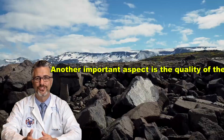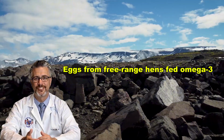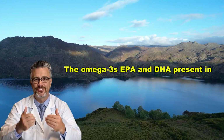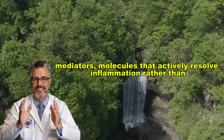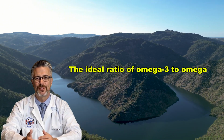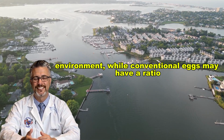Another important aspect is the quality of the eggs chosen. Eggs from free-range hens fed omega-3 enriched feed contain up to 5 times more anti-inflammatory fatty acids than conventional eggs. The omega-3s EPA and DHA present in these eggs are precursors to specialized pro-resolution mediators, molecules that actively resolve inflammation rather than simply suppress it. The ideal ratio of omega-3 to omega-6 in enriched eggs promotes an anti-inflammatory environment.